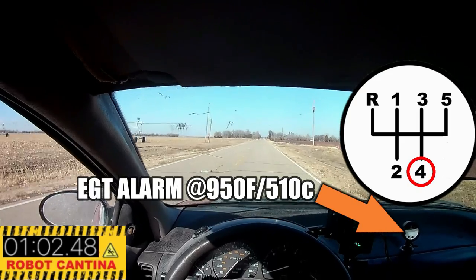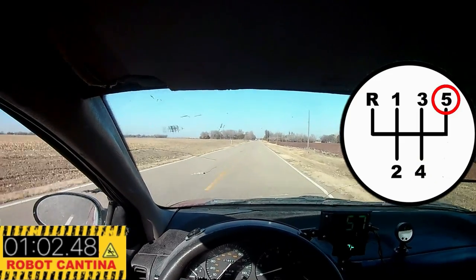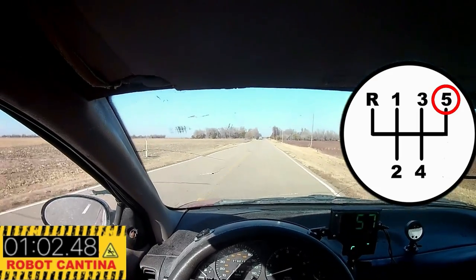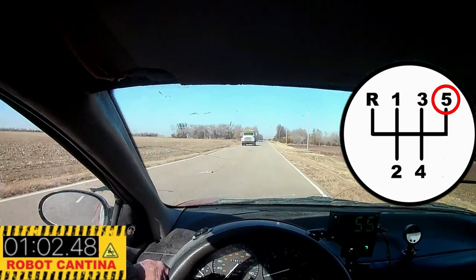So here's the dilemma. This engine was not designed for boost and doesn't have piston oilers and whatever else turbo diesel engines have. So chances are we'll destroy this engine if we push it too hard. And what I mean by too hard is if we throw a lot of boost at this engine.